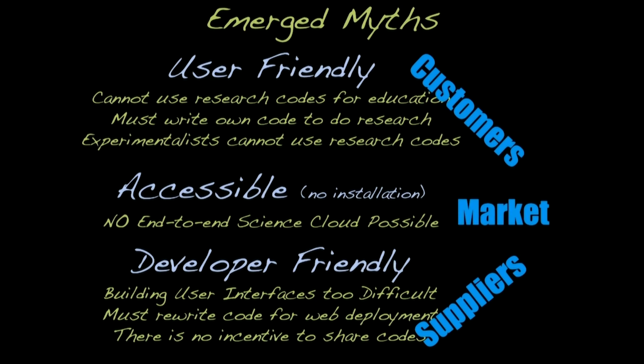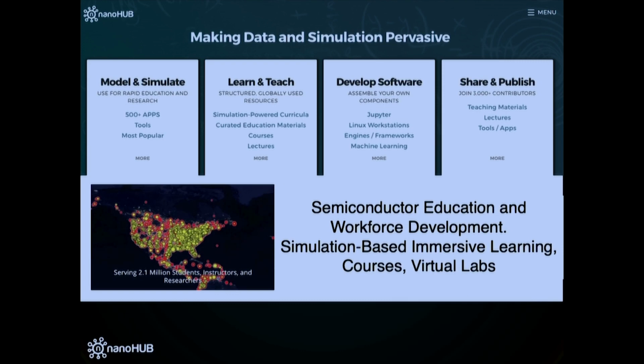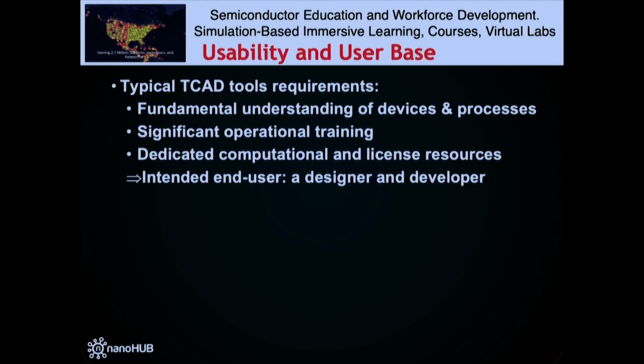So if you look at nanoHUB today on the front page, we are about modeling and simulation. We want to enable people to learn and teach. We want to enable people to develop software and then share and publish it. And there's a new landing point for semiconductor workforce development. Of course, semiconductors are in everybody's mind right now with shortages and with onshoring into the US. So we are aiming for really making semiconductor tools available to people.